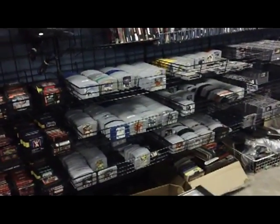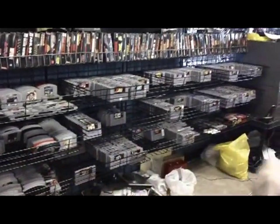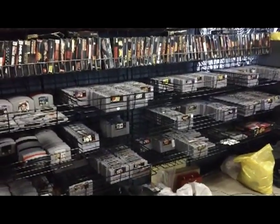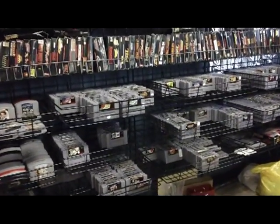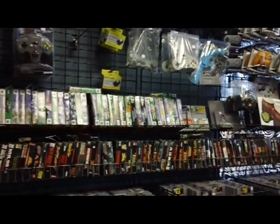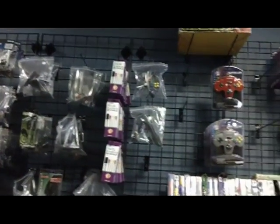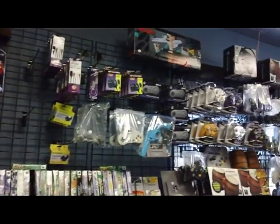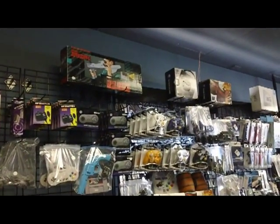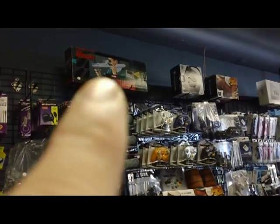N64. And of course, way over there, people, is like I said, tons and tons of Super Famicom. Sorry, SNES, not Super Famicom. I apologize. And some more boxed Super Nintendo stuff here. A few N64 titles. Some more peripherals that you'll need. I got the Donkey Konga over there. You see it right over there. GameCube and a Super Scope 6.